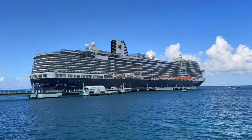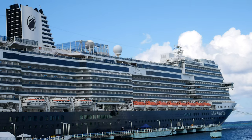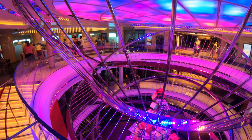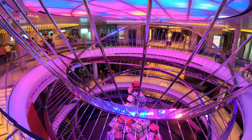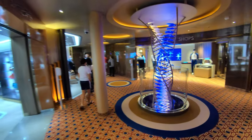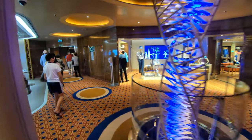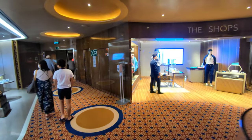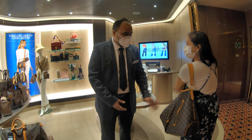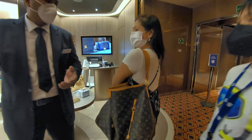Hi everyone. During our New Year's 2022 cruise on the Holland America Nieuw Statendam, we were surprised to find a luxury handbag store at the shopping area of the ship. Usually on cruise ships there are jewelry stores, but we never seen one that had a shop selling Louis Vuitton or Chanel handbags. I thought it was pretty interesting. We'll show you around the store.